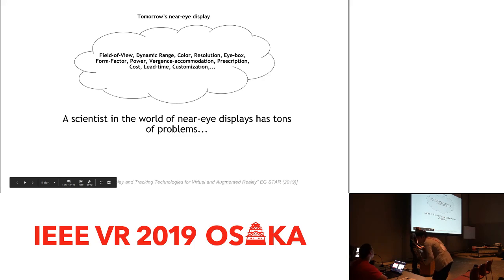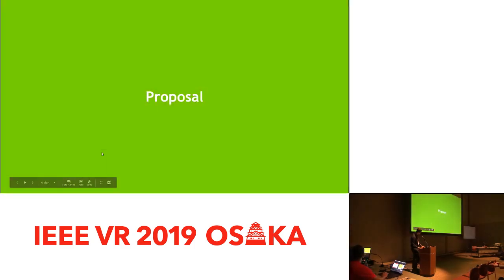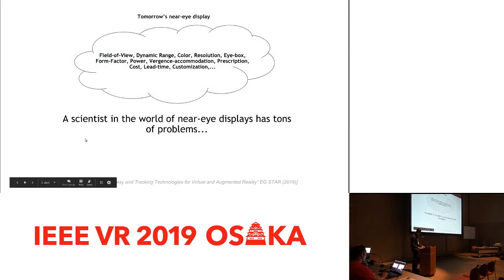As scientists have lots of trouble resolving these problems, we have created a detailed survey on this that will be coming up at the next Eurographics. It's at the bottom of this page, and I want to make sure this is visible. I hope so, anyways. This will be presented at Eurographics 2019. We'll be covering all these problems that I highlighted in greater detail.